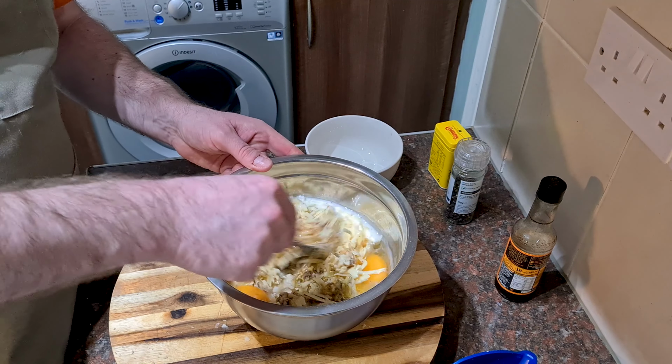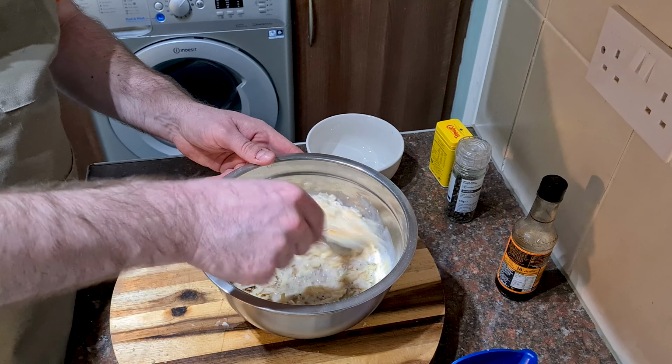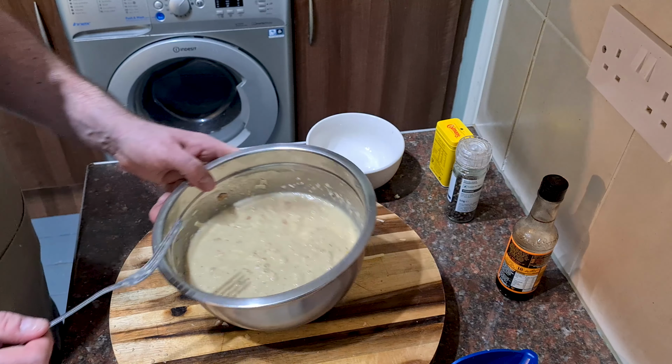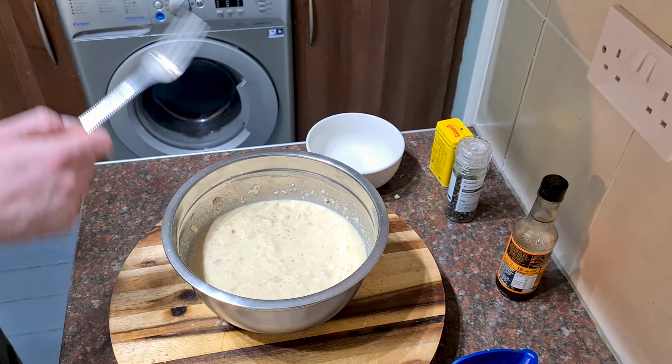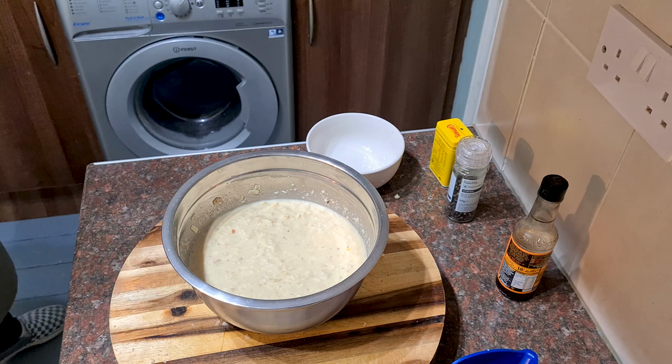So I'm just going to mix all of this up. Make sure those eggs are nicely beaten. Well, I guess that's the consistency we're looking for. I don't know. What I'm going to do now is get it into a dish.